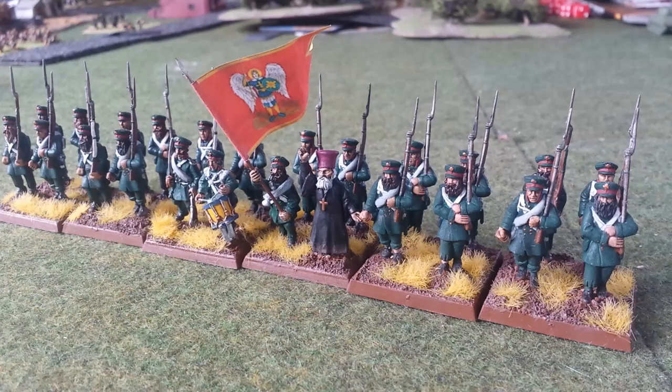These guys were raised from the people. They were very rarely trained. The ones that you see here have all got muskets. That's not necessarily guaranteed either. They may have gone with sharpened bits of wood. Pitchforks were said to be a particularly good thing to take with you. Swords, anything like that. Literally any weapons that they could get hold of.